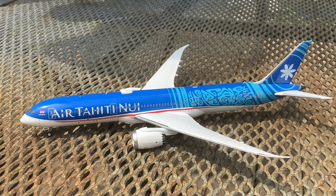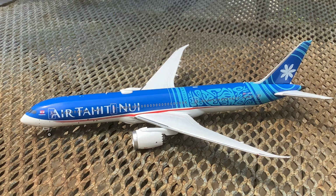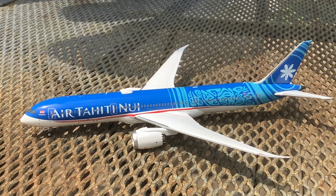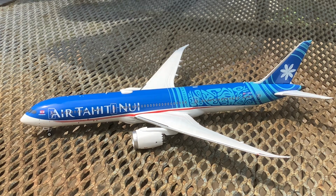But Edelweiss still flies them. I believe Camair still flies them, and maybe some other ones. Maybe Sri Lankan Airlines still flies them. I'm not sure if they still fly them, because I think they have some newer aircraft now anyway, so they may have retired them by now. But yeah, I missed the A340s, but the 787s definitely have a nice spot. And then maybe I'll get an Air Tahiti Nui A340 at some point in the future, just because it is a gorgeous aircraft. But for now, I am very happy with the 787-9 here by NG Models.